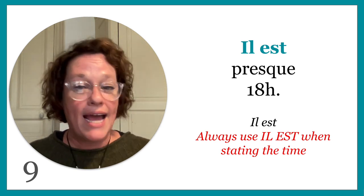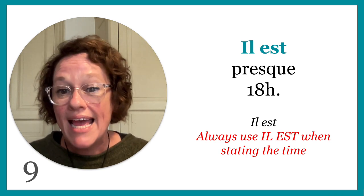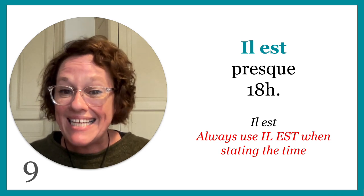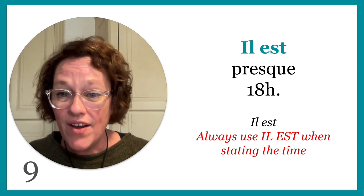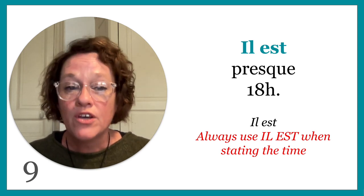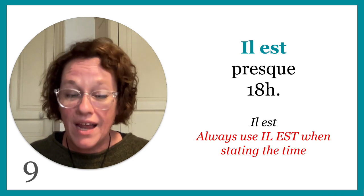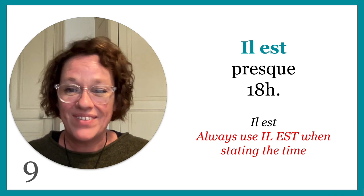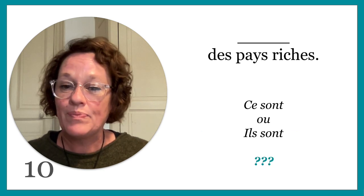Always. Think about it. How do you ask what time is it? You say quelle heure est-il? Or maybe you say il est quelle heure? So we ask the question the same way using il est. So it only makes sense that we're going to reply using il est as well. So remember that. Always il est with the time when stating the time.